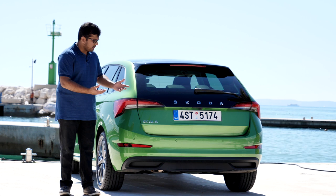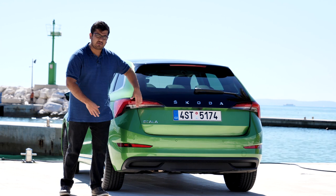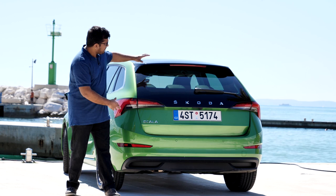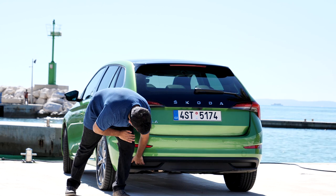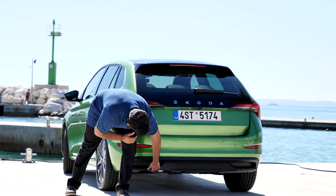The Skoda crystal structure that we see generally across all the range is also present. So overall, a very nice three-dimensional look, very sleek rear end of the car. Going further down, rear view camera, parking sensors, and these are not really exhaust tips at all, so it's not really being fake, it's just a design and the actual exhaust is tucked away underneath.